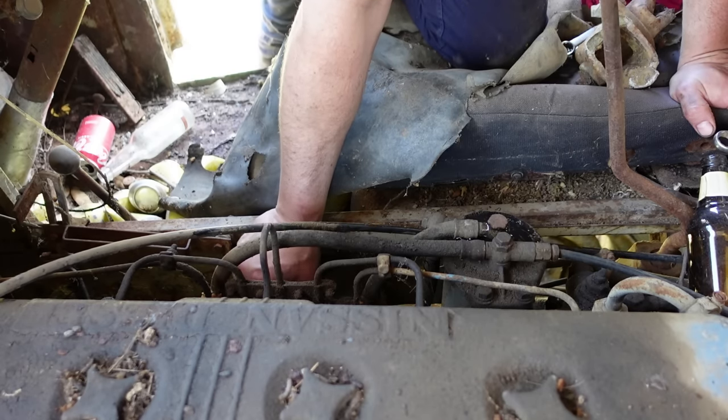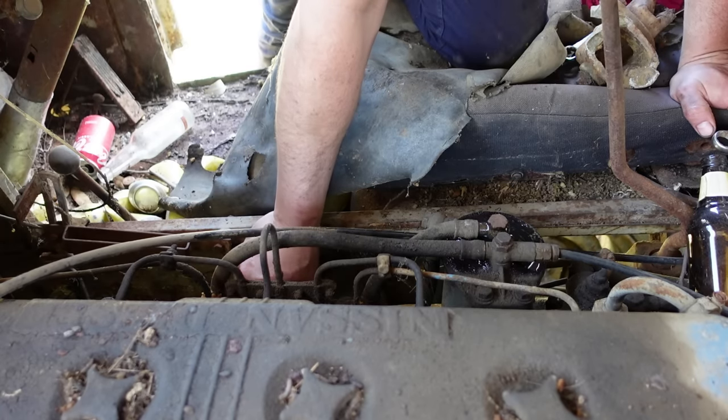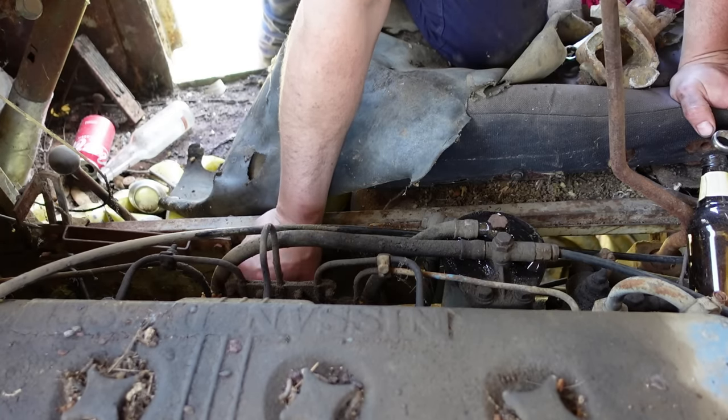There she goes. Save your comments for dripping on the grass. I couldn't care less. A lot of you have said that to me before.